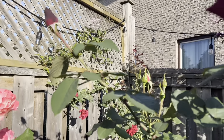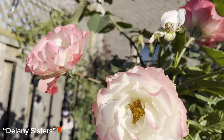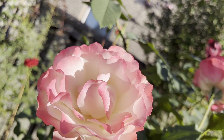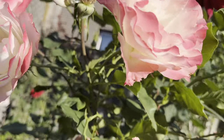And look at this, Delaney Sisters. Wow, this is the biggest cluster she produced this year. Is she not pretty? Crazy, right? Oh, I love this combination. White and then pinkish at the edge.